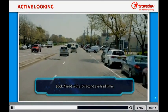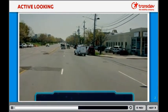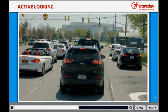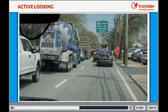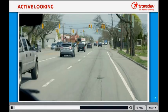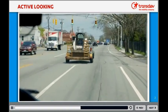Look ahead means you should always look ahead at least 15 seconds in front of you to see what's going on. There could be stopped traffic, debris on the road, pedestrians or cyclists crossing, animals, construction, and more. Look ahead gives you time to react to what hazards may be coming up.